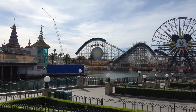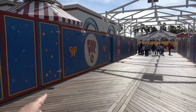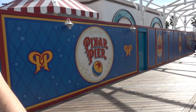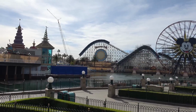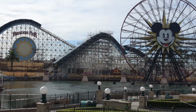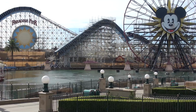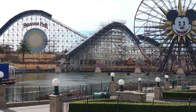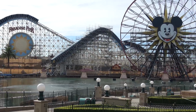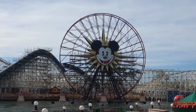They're going to put in a new logo. They're going to put in, our assumption is this right here, this Pixar Pier logo with the Pixar ball on it. And that's pretty much all there is to show you here. Like I said, it's just mostly scaffolding. And then if we kind of slide to the right a little bit, we'll see that they've got a lot of scaffolding going up in front of Mickey's Fun Wheel and things like that. But that's just paint. And the Scream tubes are going to get painted red and enclosed.